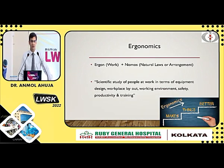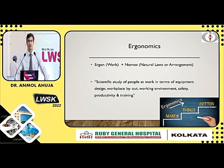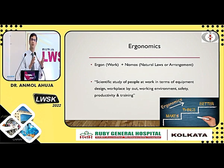So what is ergonomics? Ergon means work and nomos means natural laws or arrangements. So it's basically a scientific study where we study people at work in terms of the equipment, the environment in which they are working, the workplace layout, safety and productivity, as well as the training. Ergonomics is related to all sectors of the professions, including IT, where companies have a very focused area to give good ergonomics to their employees so that productivity increases. So ergonomics is basically to make things better.